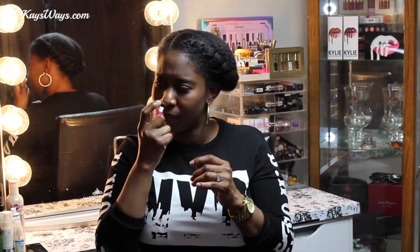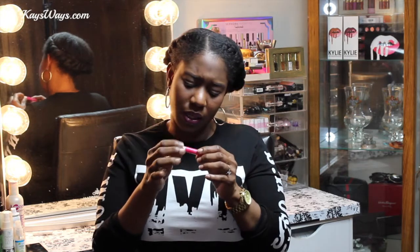The Givenchy, I'm trying to remember how I liked it. Oh, that smells kind of good. It wasn't anything that I fell in love with. You guys know if I love a scent, I'm like, I love the scent. But it smells pretty good, so I ain't mad at it.